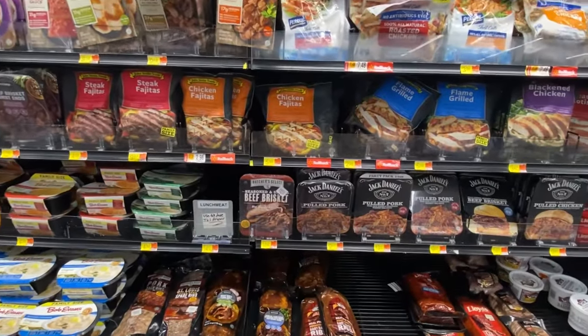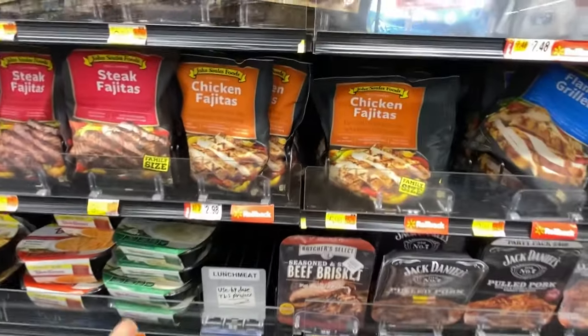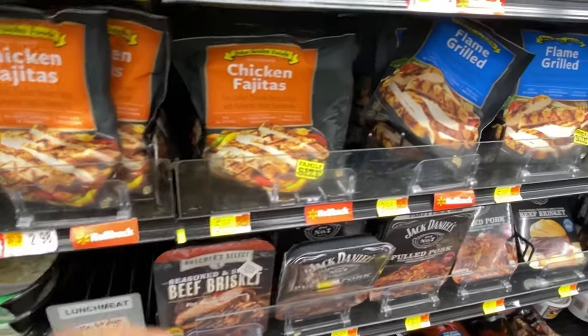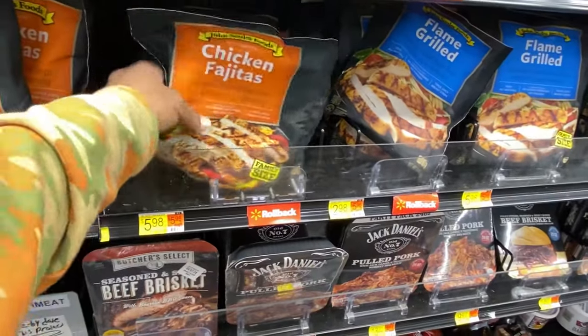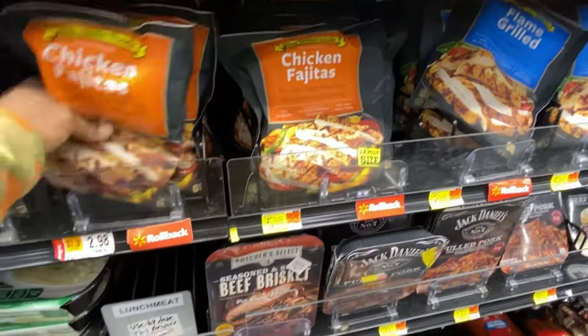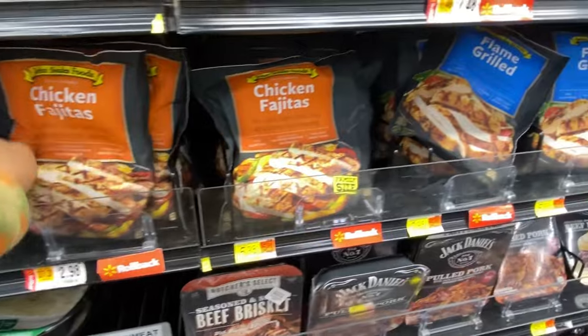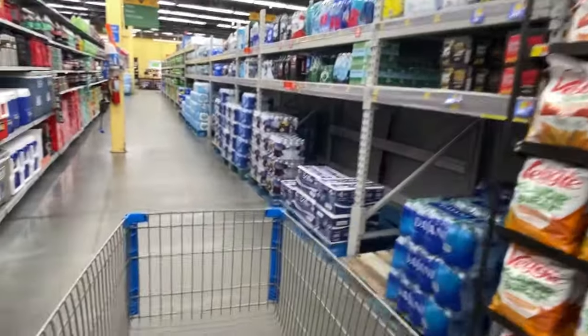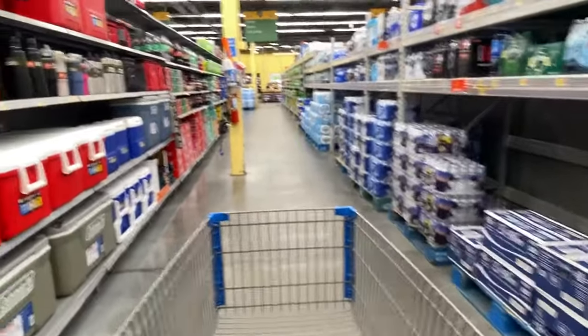And then you got some rollbacks here going on with the chicken fajitas. $2.98 a bag. It's not a big bag, but this is the family size for $5.98. And then this is the smaller bag here for $2.98. Let's go and see what the water aisle looks like.